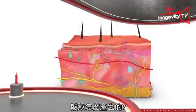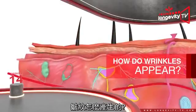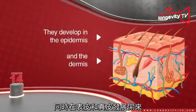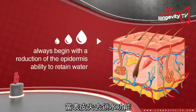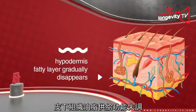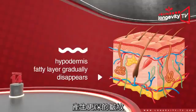Now, how do wrinkles appear? They develop in the dermis as well as in the epidermis. They always begin with a reduction of the epidermis' ability to retain water, which leads to very fine wrinkling. At the same time, the hypodermis fatty layer gradually disappears, which leads to larger wrinkles.